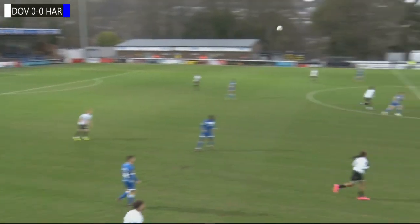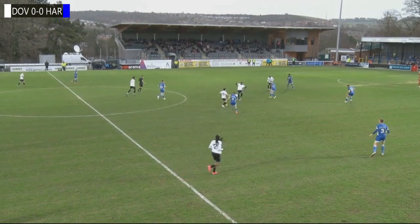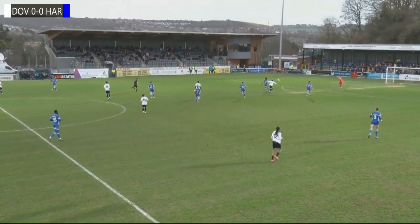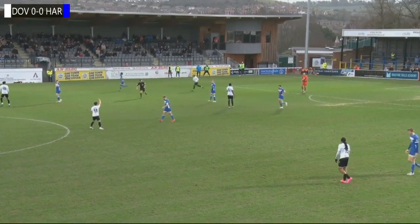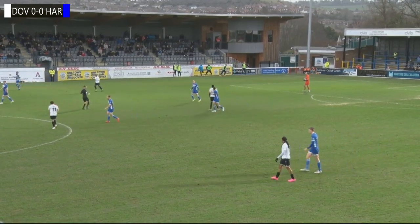De Havilland now goes long. Effiong the target. He chests it down into the feet of Munns, and Munns lifts the ball over the top, and Jeffrey is after it, but Beanie is alert, comes to the edge of his area and collects it.